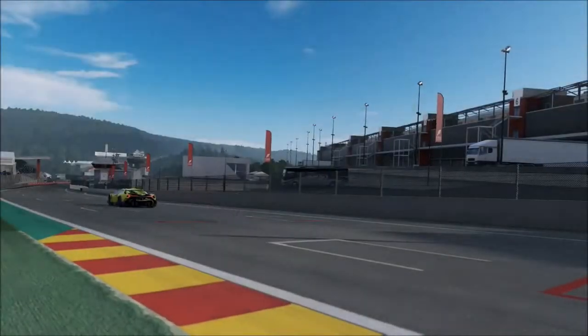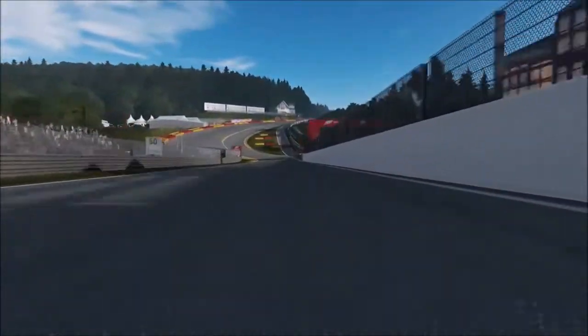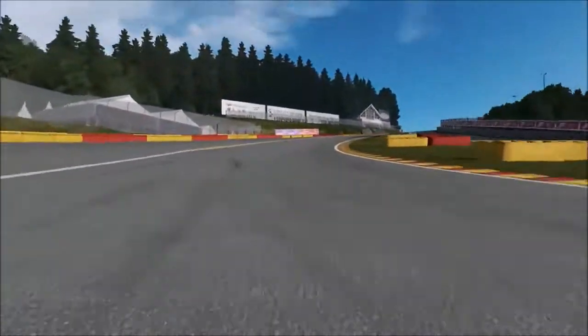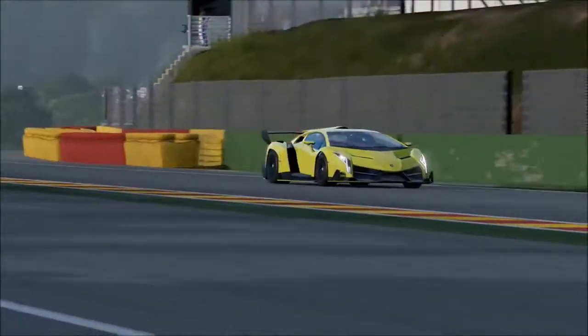Hi again then guys, and welcome to another specific car review for Forza Motorsport 7, and this time we're looking at a car which certainly has its fans. It's a very expensive supercar, I would say. I wouldn't really call it a hypercar, it doesn't deserve that as far as I'm concerned.